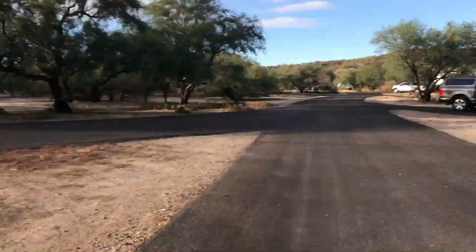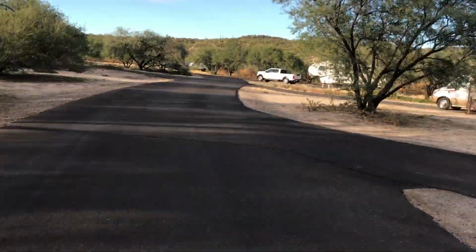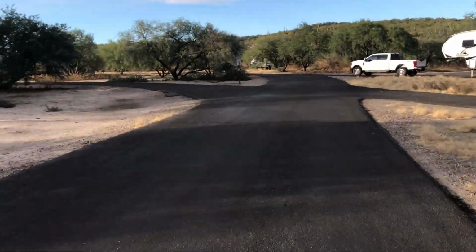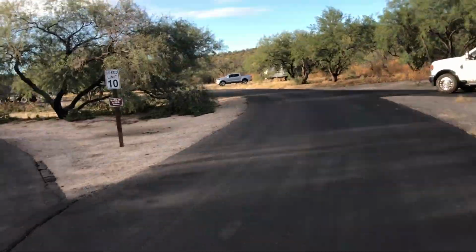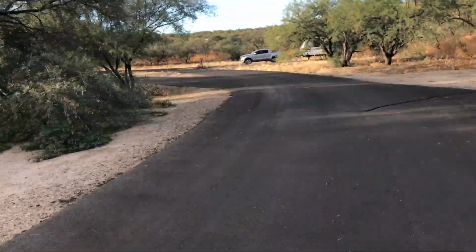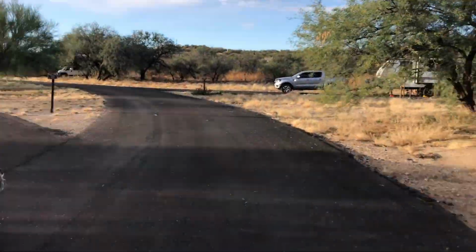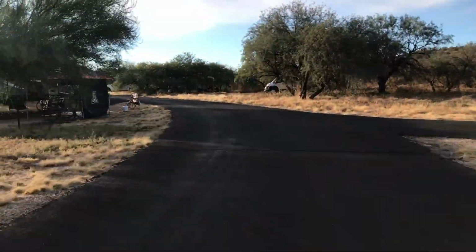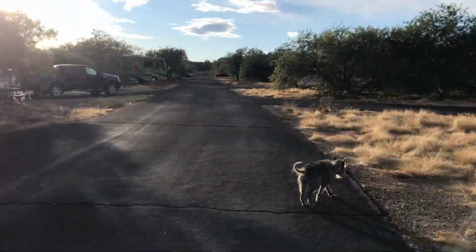This campsite has 120 campsites available. They do have a small selection that are non-electric, non-water, and I believe they're like $20 a night, and the full service sites are $30 a night. But we really enjoy walking around the campsite, not just because we have a dog that just loves to walk, but we really enjoy looking at other people's campers and vans and seeing how they have their camp set up.